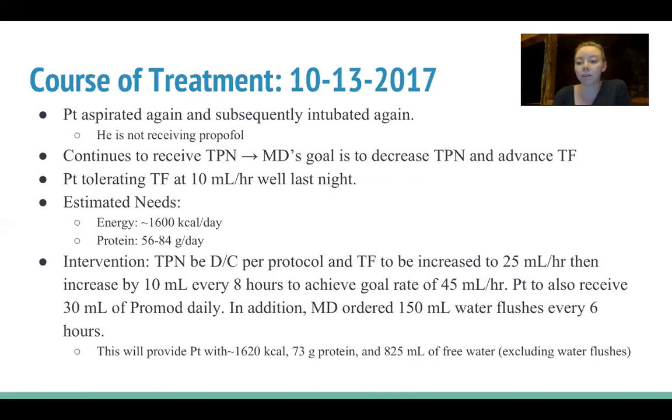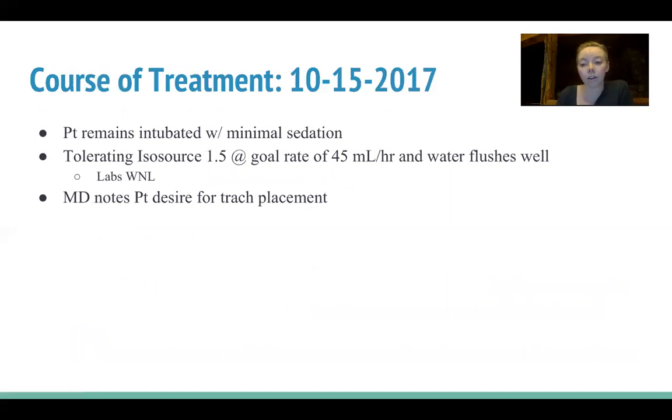In addition, the MD ordered 150 milliliter water flushes every 6 hours, and this is going to provide the patient with 1,620 calories, 73 grams of protein, and 825 milliliters of free water, excluding water flushes. So on 10/14, nothing really eventful happened. So I skipped ahead to 10/15, and the patient remains intubated with minimal sedation. He is at his goal rate of 45 milliliters per hour, and the MD notes that the patient desires a trach placement.